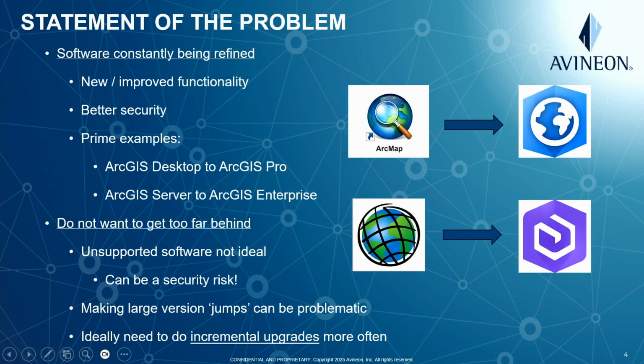So, statement of the problem. I know you guys are dealing with this all the time, but software is constantly being refined. We're constantly chasing software. We've been doing it for the last 25 years. I suppose we're going to keep doing it. So we're always looking for new functionality. We're looking for better security a lot of times, especially with the server side things. A couple of prime examples that we're all living right now are the move from ArcGIS Desktop to Pro, as well as the move from ArcGIS Server to Enterprise. Those are sort of the two massive trends, in my opinion.